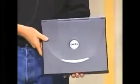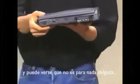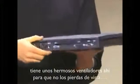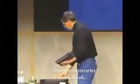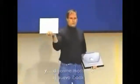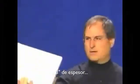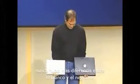This is their consumer notebook, and it looks like this, and you can just sort of see it's about that thick, and it's got some nice fans in the back, so you can keep an eye on them. And let me show you the new iBook. This is the new iBook. 1.3 inches thick. There it is. I don't think it could be more black and white.